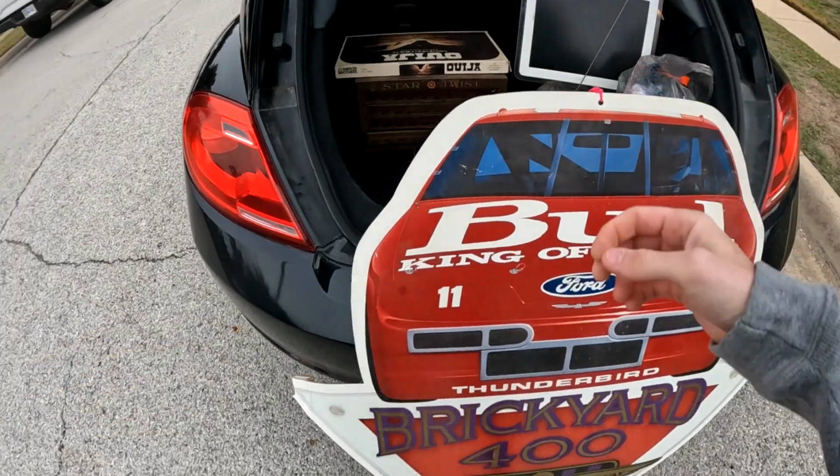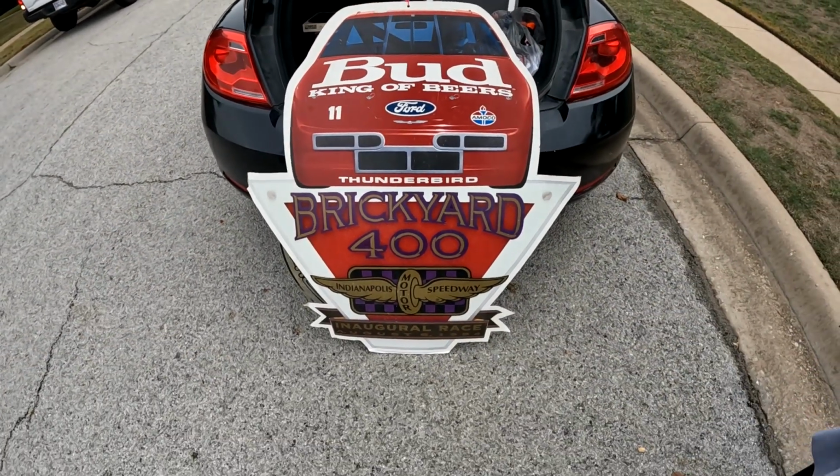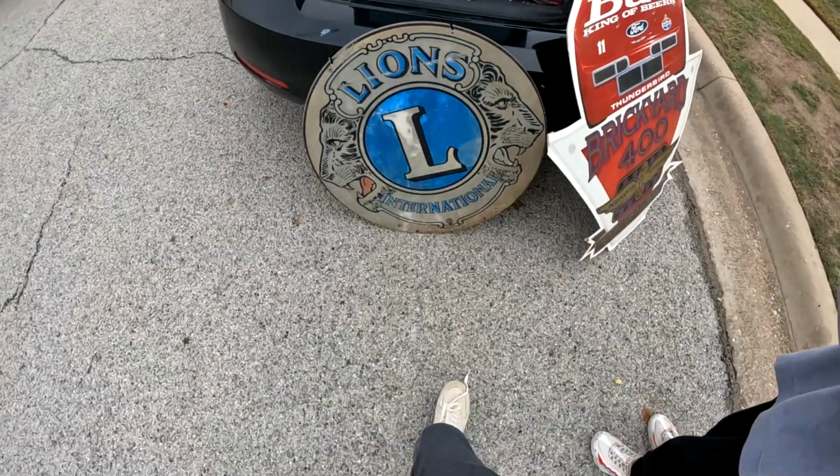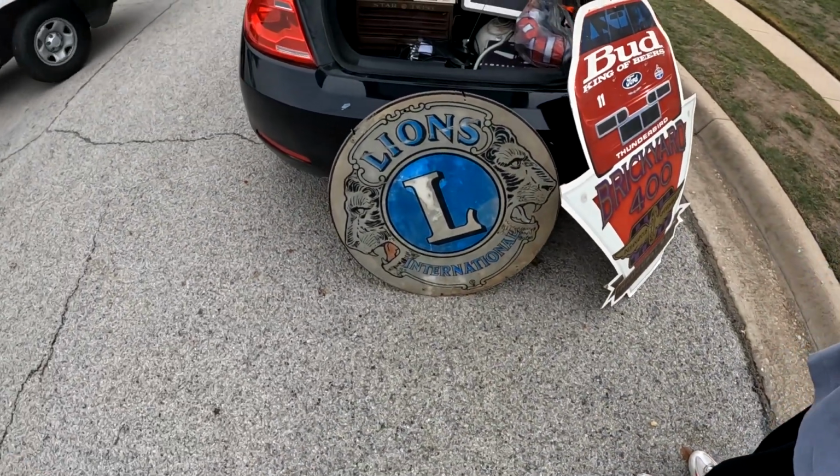This first thing I got was this Brickyard 400. It's actually a cardboard sign. It got just a little bit damaged on the way home, so I threw it away. There was this Lions 20-inch sign like we were talking. We're going to list this for $100. We paid actually $40 for it, I believe.